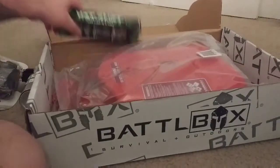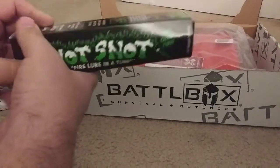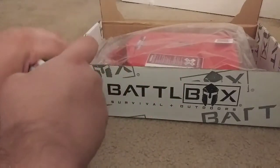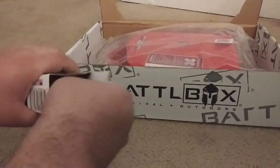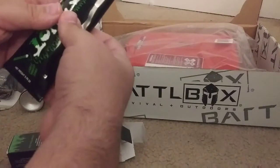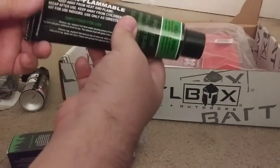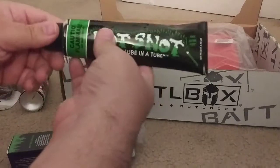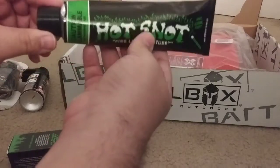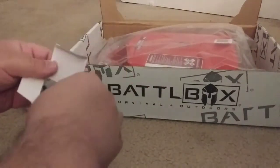Next we have this, Hot Snot. This is to help you make fires, and it's like a gel that comes in a tube, and it's supposed to be able to light even under wet conditions and stuff like that. This would be something to try out later on. Make a little video about this. Yeah, this is like an accelerant. It's pretty cool stuff. I've seen a video on this before.